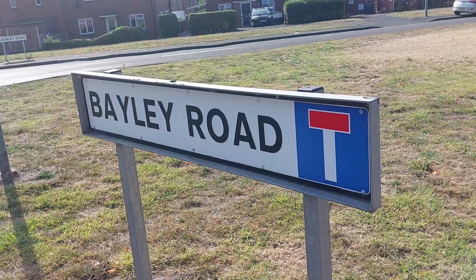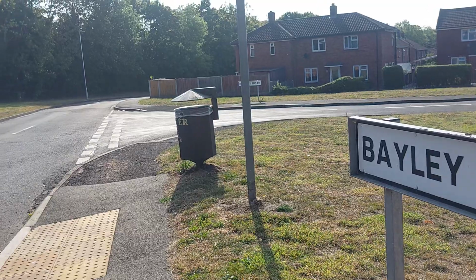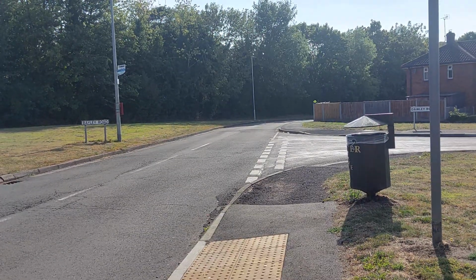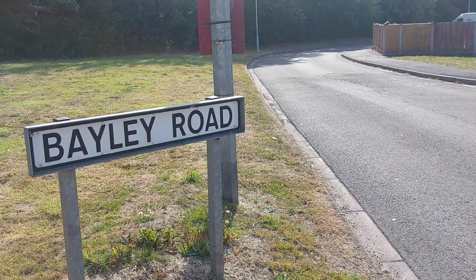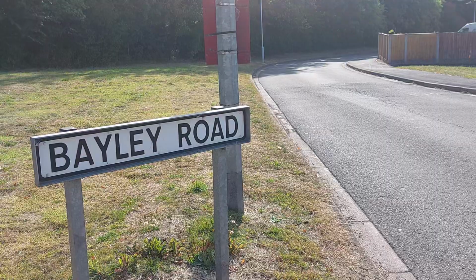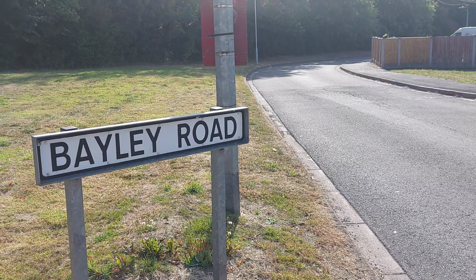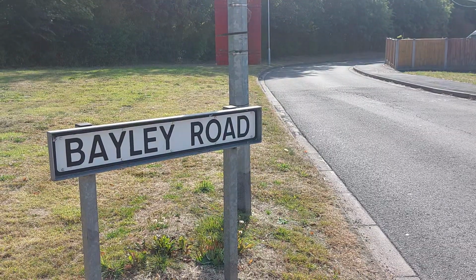This here, as you can see, is Bailey Road, and Bailey Road goes that way. Yeah, we're in Bailey Road at the moment, and if we were to follow Bailey Road in the direction I'm facing right now, that'll take us back to where we came from, and the road in front of me will lead us back to where we were at Steeraway.